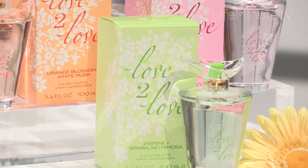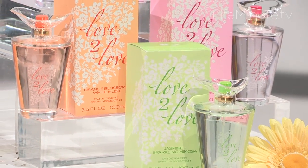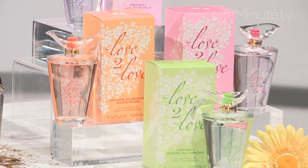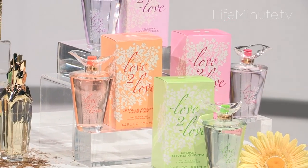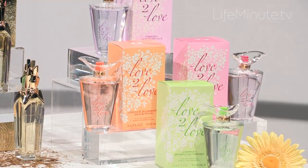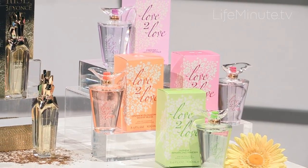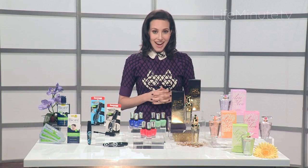Another collection that I'm loving is the Love to Love collection. Now this is all about a woman's sheer joy and sheer happiness. It's evoked by the feelings of romance, effortless love, and luxury, really at a price within reach. And it comes in 4 scents. The fragrances are Fresh Rose and Peach, Jasmine and Sparkling Mimosa, Freesia and Violet Petals, and Orange Blossom and White Musk. So there's really something for everyone. $9.98 each, and you can find them at Walmart and Walmart.com.